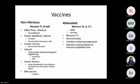But overall, typically it doesn't, but mutation can occur in that virus that can cause disease in an immunocompetent host.